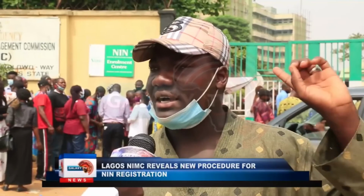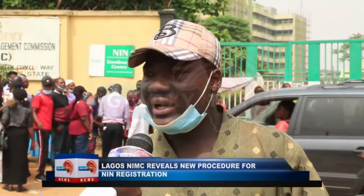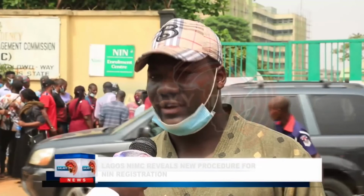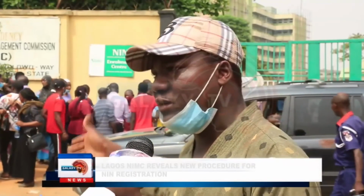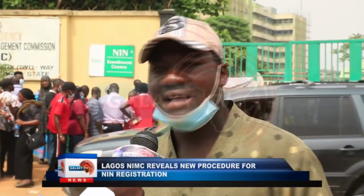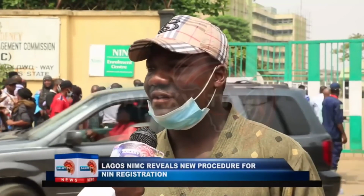Almost 10 months back, they gave me a tracking ID, a small piece of paper, and I lost it now. I don't know where I can find it. Now they asked me to come to Alausa for verification. I am at Alausa for verification now. See the crowd of the people who want to register. What about us who want to verify our own? I think it's not fair for us.